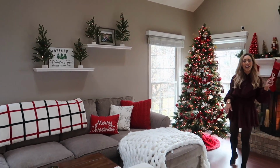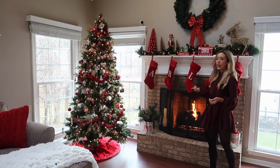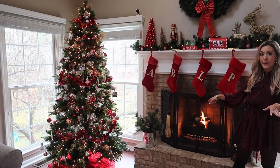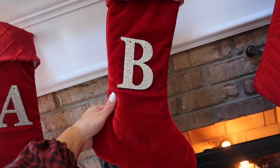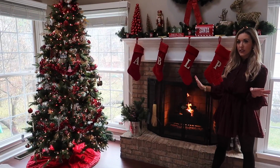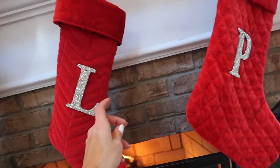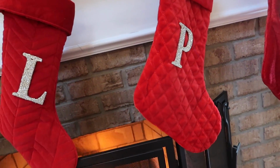And every year I get asked where I got our stockings from, and these are actually all homemade. So I bought the red stockings from Hobby Lobby, and then at Walmart, every year in their gift wrap section, they have these glitter monogram letters for 99 cents. They're such a steal, and I just hot glue them onto the stockings. So that's how I get those stockings, or how I made them.